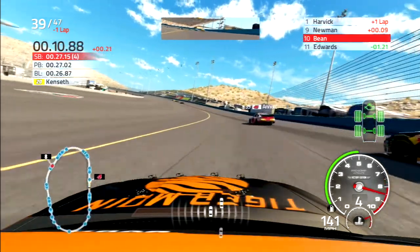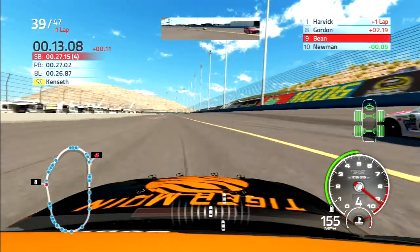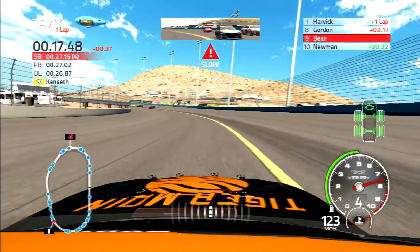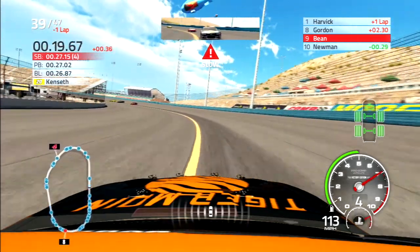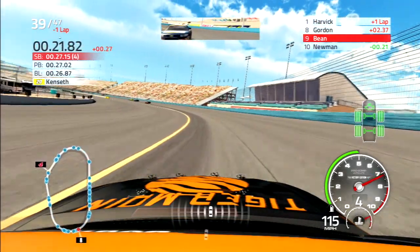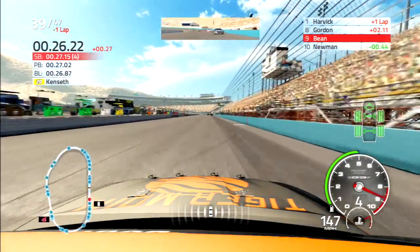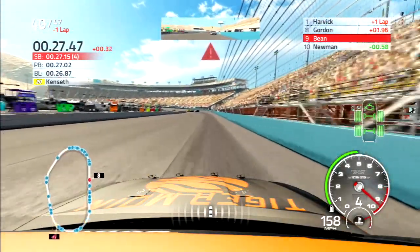Yeah, we got a better run off the turn that time around. Clear on the outside. Got a lot of speed going into turns 3 and 4 this time. Here comes Ryan Newman. Ryan Newman takes a peek to the inside, but we have the momentum coming off of turn 4. Kevin Harvick still the race leader.